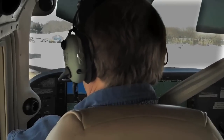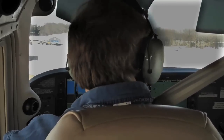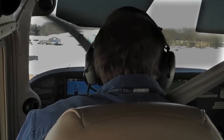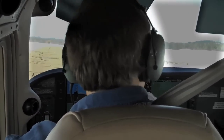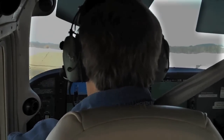Norwood Tower, Cessna 13151, like to taxi back to runway 17. 151, taxi back to runway 17. Taxi to 17, Cessna 151. Kind of rounding out a little early, just a little. Then I've got a little float in there that I have to let drop before I flare.